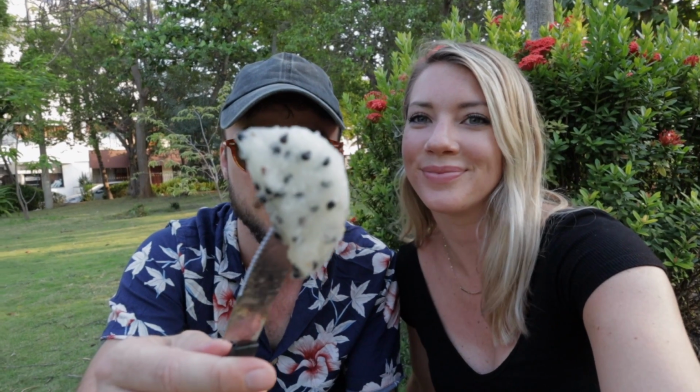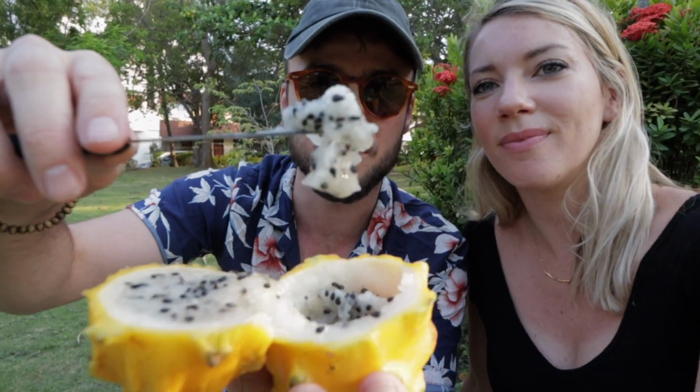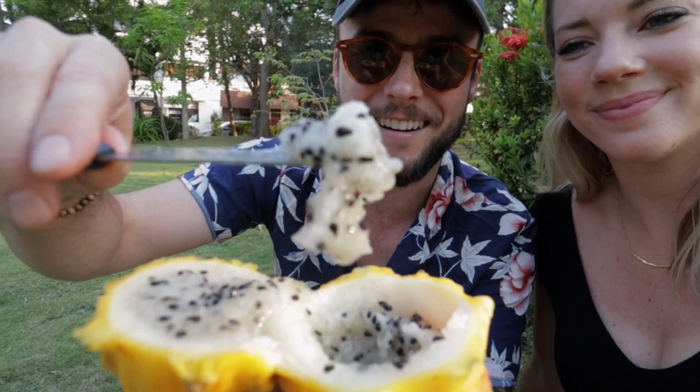All right, look at that. So white with some black seeds. We'll have Lindsay try it first. Very juicy, and the seeds aren't very hard, so you can chew them very easily. Wow, it really reminds me of a kiwi. It's a kiwi with less flavor, but yeah, with the seeds and everything, even the texture, really juicy. The juice is just flowing out of there.